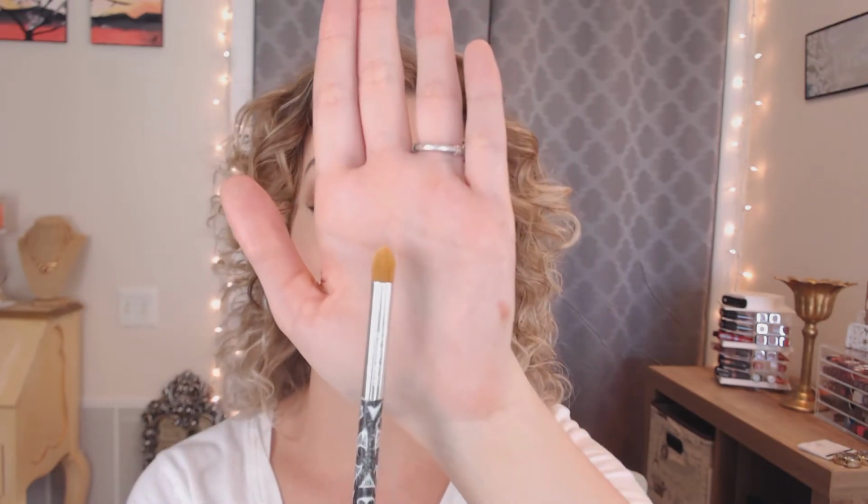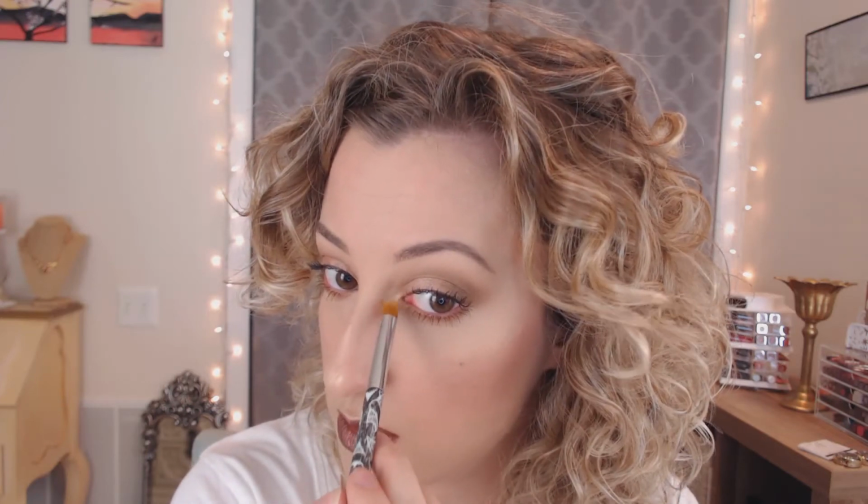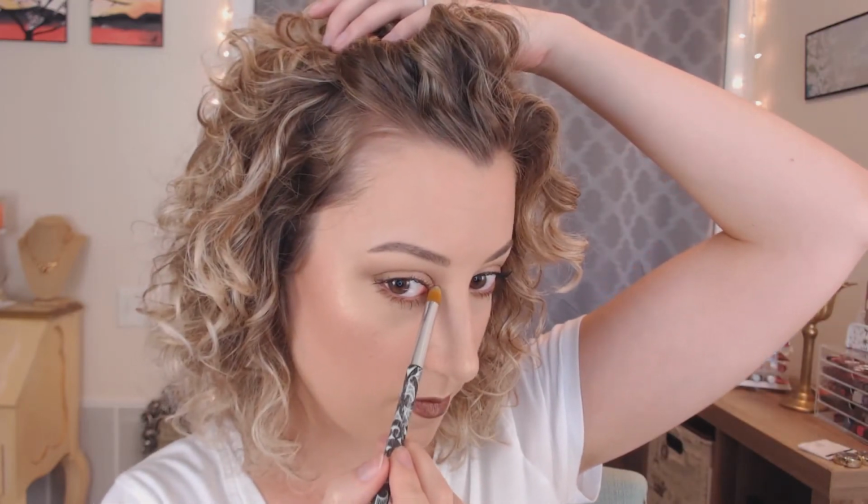Been using this kind of bigger pencil brush from an old Sonia Kashuk brush set lately for my inner corner. I don't know if she sells this set anymore. I did purchase it a very long time ago. So I'm just taking a little bit of that highlight right here. If you ever want to make your makeup look a little more cohesive, the way to do that in a very subtle way is to use your face highlight as your inner corner and brow bone highlight. If I haven't mentioned that before, I can't recall. I do that a lot, rather than picking out a separate highlight for your inner corner. Why not pick one that ties in with everything you already have going, you know?